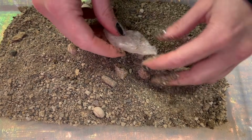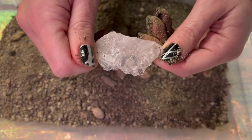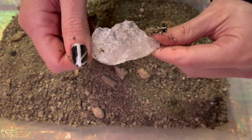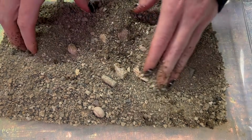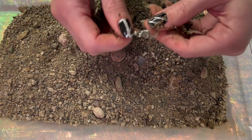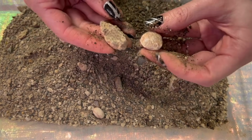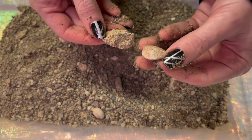Let's see. I think this is probably rose quartz. Very, very light pink. I'm not even sure if that pink will show up on camera. Some clear quartz. Coral fossil. I believe this is another shell fossil.